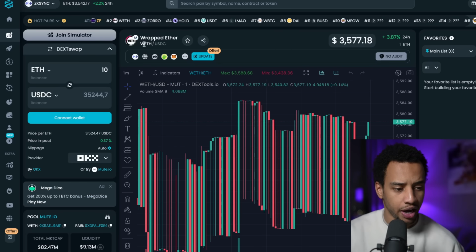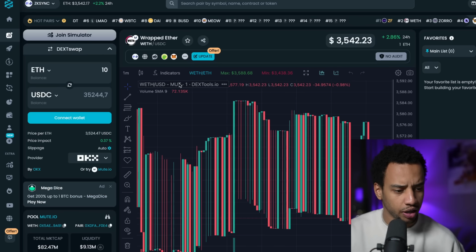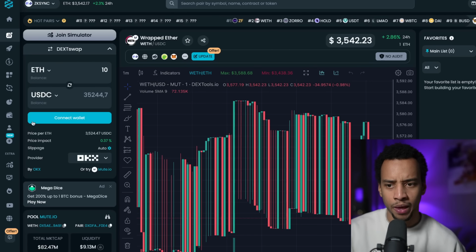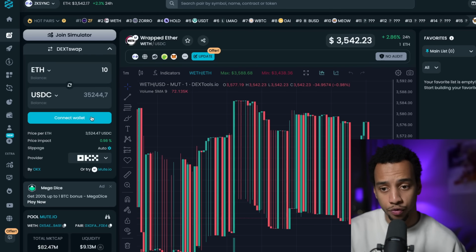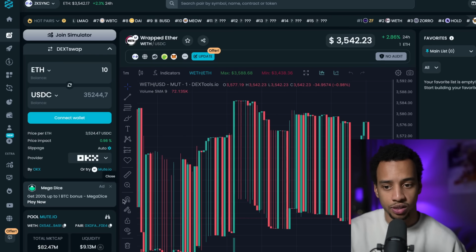For example, here, we're on ZK Sync. I'm just naming something. You can see it says MUT. You're like, huh, what is MUT? What is this chart showing? Where is it mostly traded? And you can see you can do it via DEX swap, which I've never used in my life, can't recommend, don't know if it works, but it also says, or try mute.io. So then you know exactly what most people use. There's probably also another way, maybe even a better way perhaps, but this works.